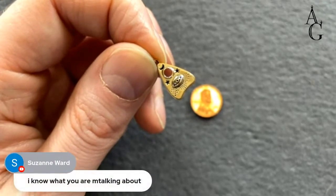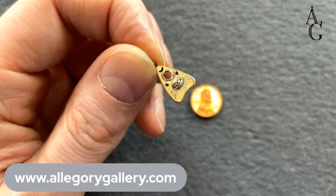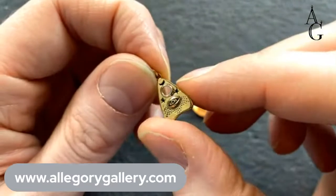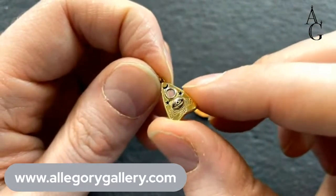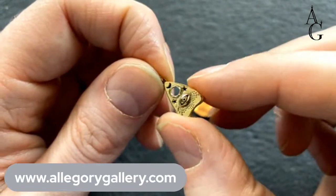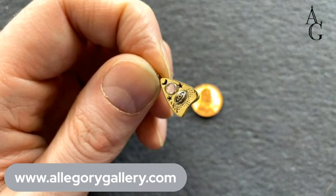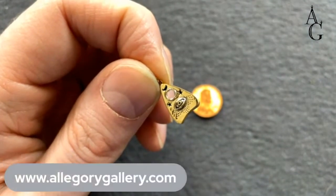Suzanne says, I know what you were talking about, Michelle. OMG, LOL. Wow. So this is a Ouija board thing, right? What do they call this? What's this piece actually called? Do you know? Is that the planchette? The pointer. The planchette? Yeah, that's a fancy word. Susan said planchette.